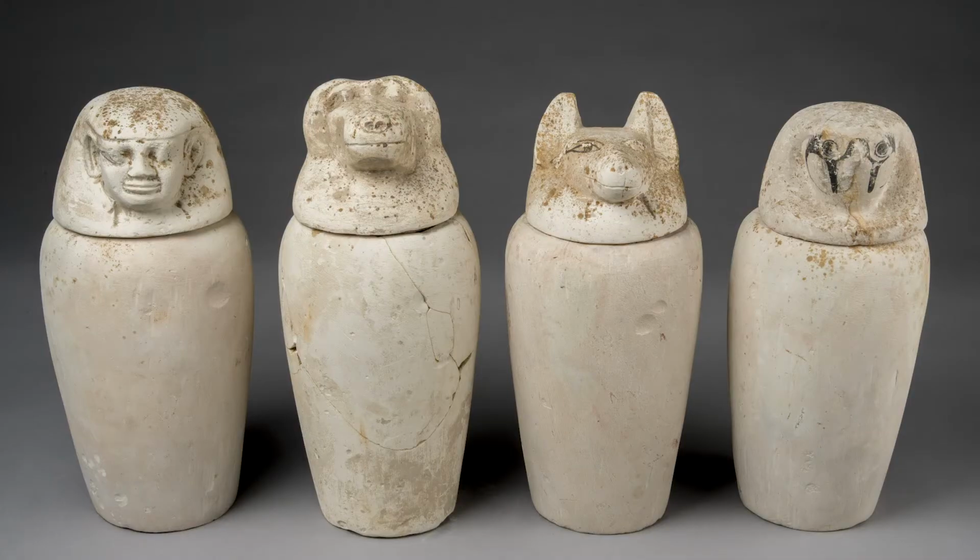First, you died, and then specialists would remove your internal organs through a slit made in the left side of your abdomen. The lungs, stomach, intestines, and liver were saved and put into canopic jars like these, while the heart, as the seat of reason, remained in the body.